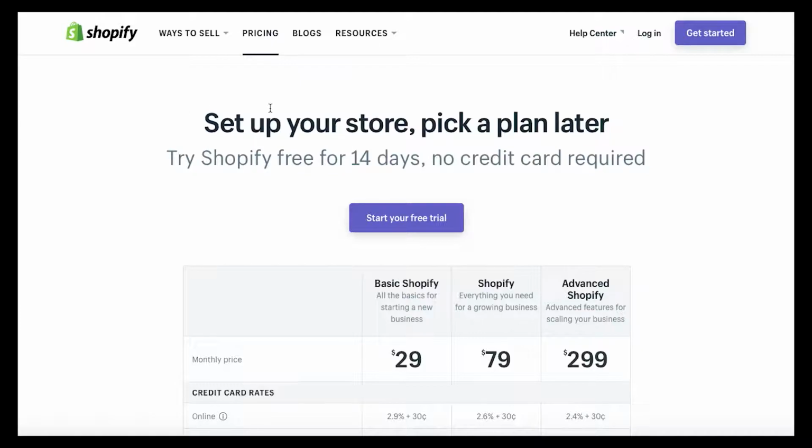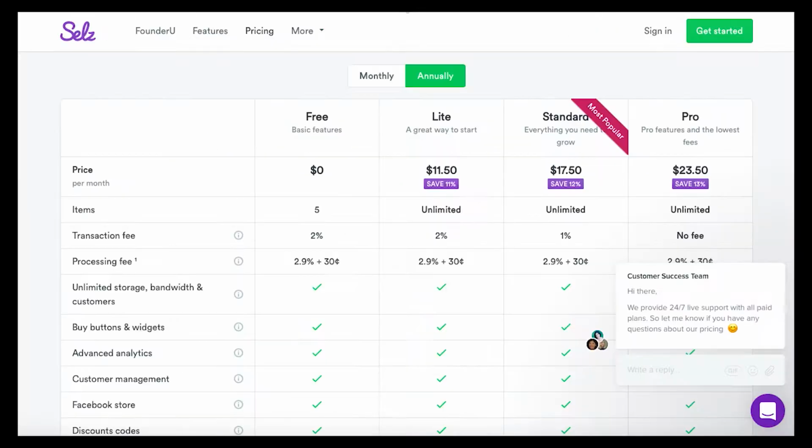Gumroad second, Sellfy third, and then Selz. Now, here's the thing that's important for me, and I'm going to share with you what I do with my clients and why it's kind of important.